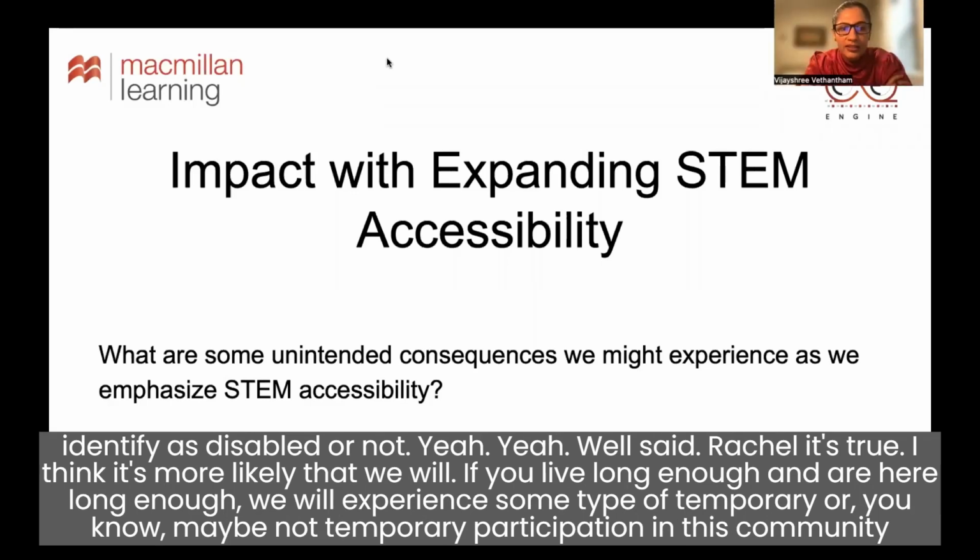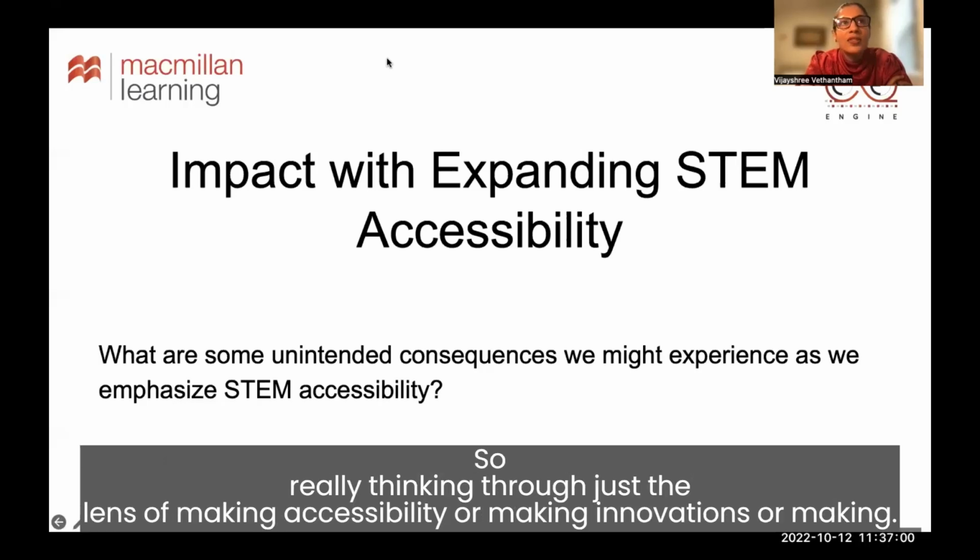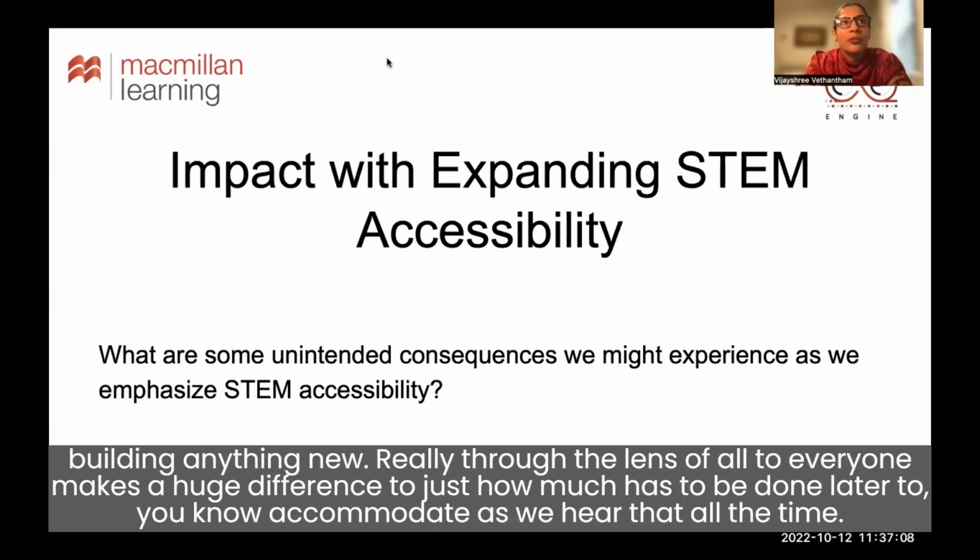Yeah, well said, Rachel. It's true. If we live long enough and are here long enough, we will experience some type of temporary, or maybe not temporary, participation in this community that is right now viewed as being kind of different or outside, right? I think it's more about how we are either flowing through it or we are part of this community all the time in so many different ways. So really thinking through the lens of making accessibility, or making innovations, or building anything new through the lens of everyone, makes a huge difference to just how much has to be done later to accommodate, as we hear all the time.